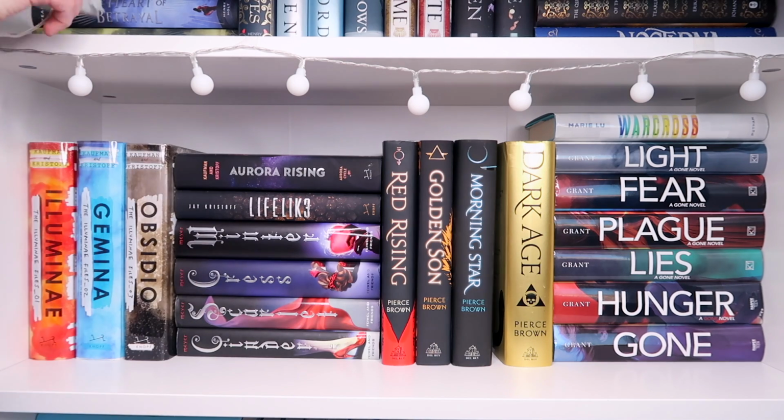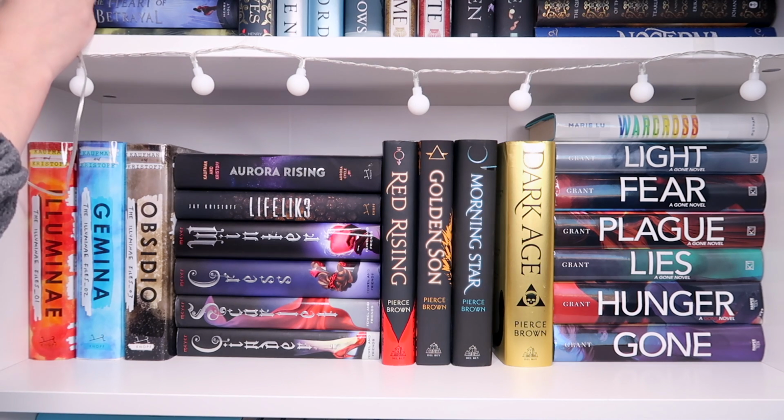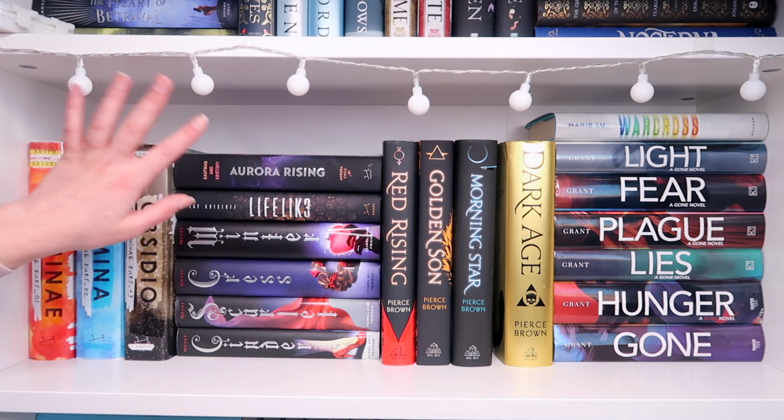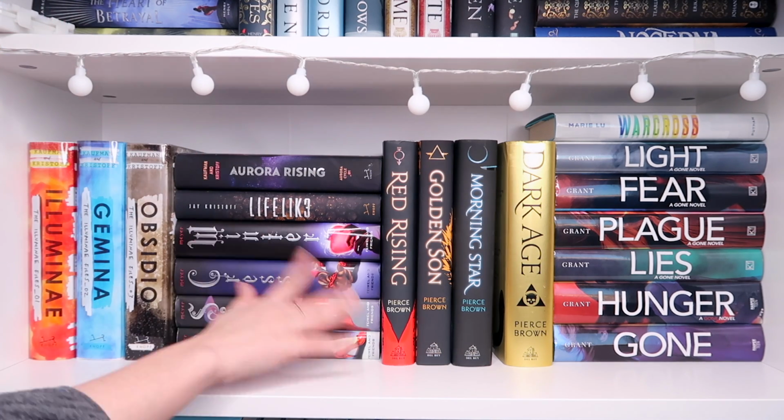First we have the little remote for these dangling lights. They're normally colorful, but you can't really see them right now. They might be off actually. Oh no, you just can't see them. Maybe the battery's dead. But these Adam actually got from Amazon, so if you were interested in that, that's where he found them. Let's start with the books.